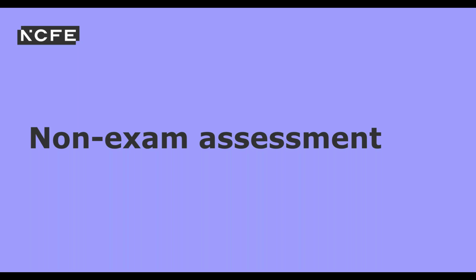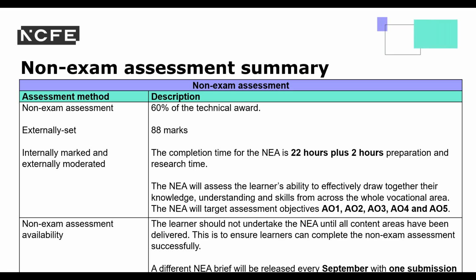There will now be more detail about the non-exam assessment, including the sample material that is also available. The NEA is a practical project that your learners undertake under controlled and supervised conditions. It has a set number of tasks that are completed in 22 hours plus 2 hours preparation and research time. The NEA is externally set by NCFE, and there will only be one attempt at the NEA per session, so there is no resubmission opportunity.